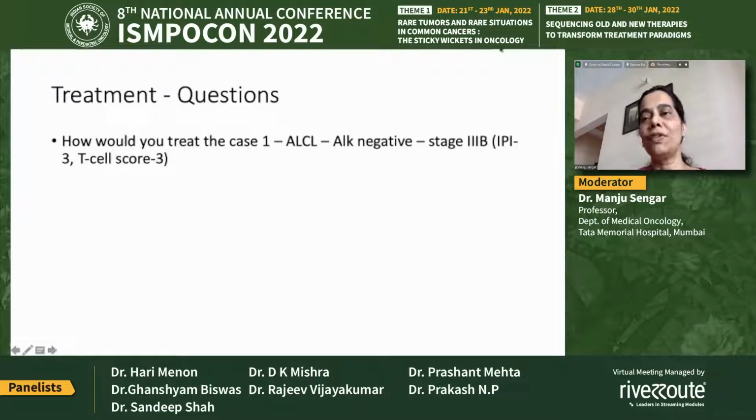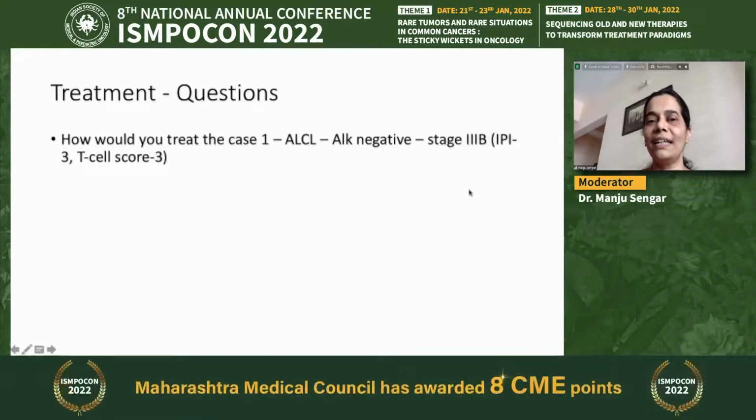And as our first patient, who was ALCL ALK negative in his 50s, has stage 3B disease with an IPI of 3, and if we look at the T-cell score, that is 3. So how would you manage? And I'll start with Hari, and I'll just try and understand if the same patient was a young patient in his early 20s, whether your management would change or remain the same. So ALK negative ALCL, this patient and the younger patient. Hari, and then I'll go on to the others.